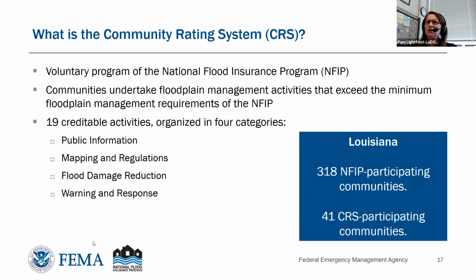There are 19 creditable activities under 4 categories. We have public information, mapping and regulations, flood damage reduction, and warning and response. Next slide, please.